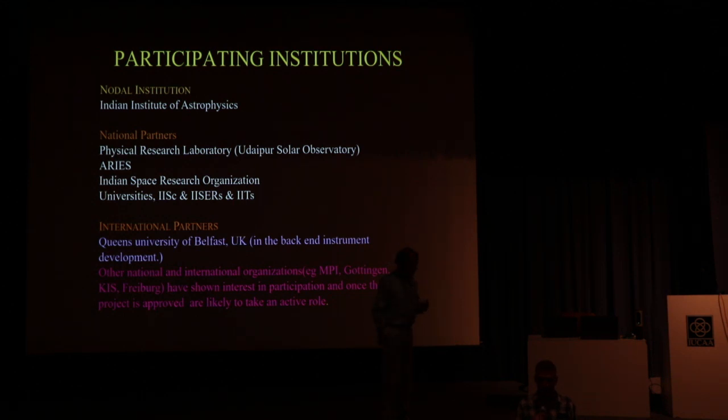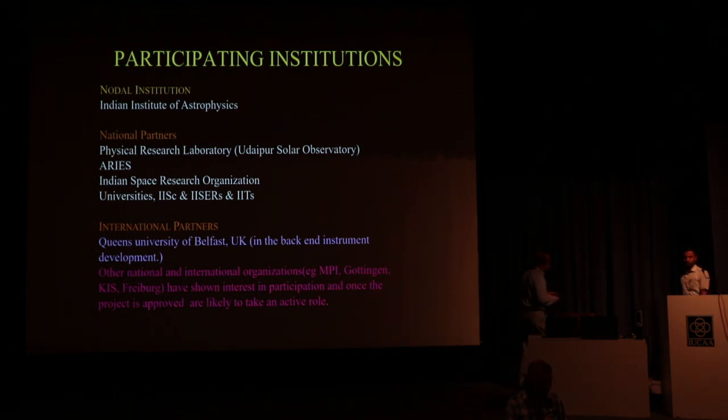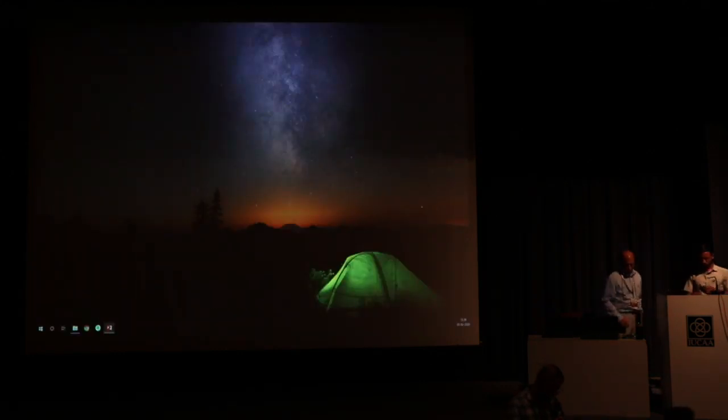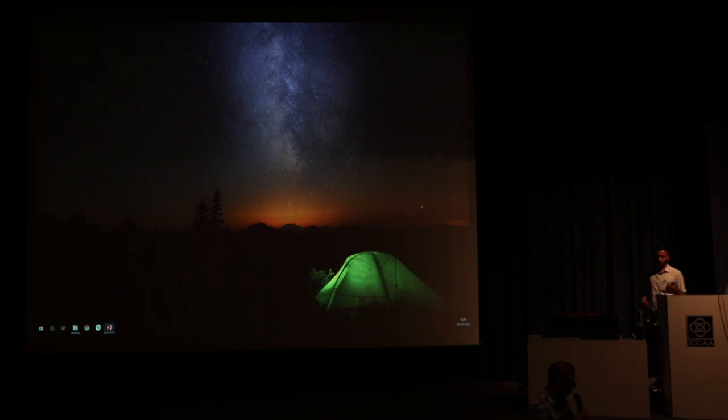Right. Okay. So thank you, Professor Hasan. We will now move on to the next and last talk of this session. Shibu Mathew will tell us about the Multi-Application Solar Telescope.